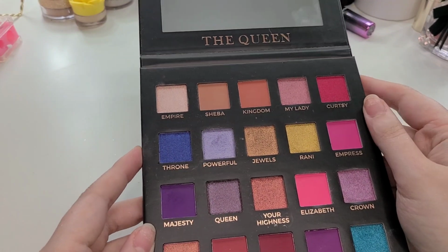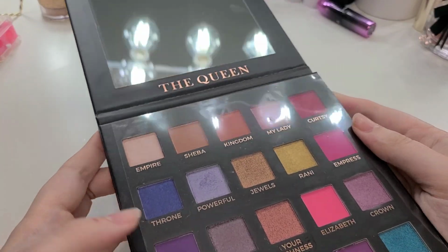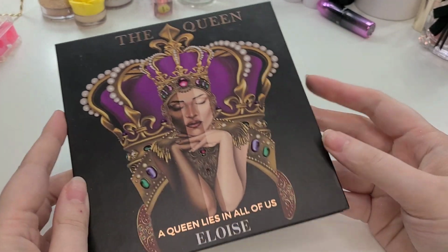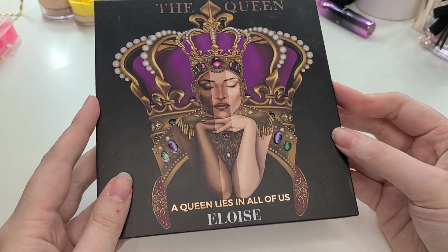I never touched this palette. So I can't keep a palette just because I like the way it looks. So sadly, I'm going to have to declutter this one. I got this in a BoxyCharm. It's a beautiful palette, though. I'm going to try to find someone who can get some use out of it. But look at that art. It's really, really beautiful.